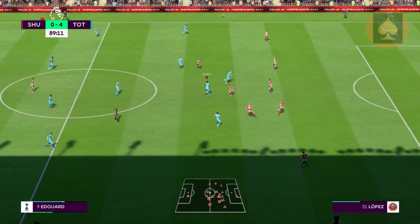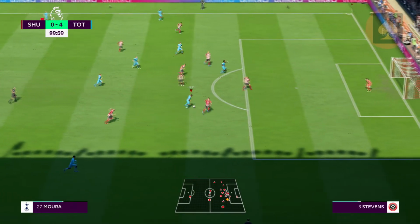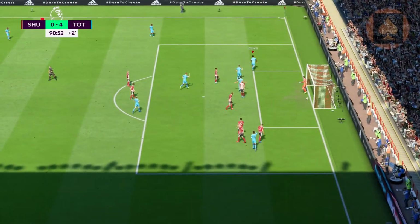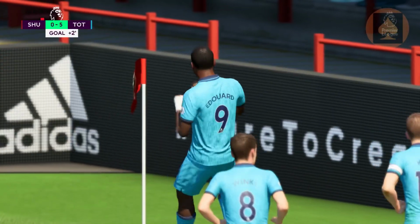And Edouard with it. Now Harry Kane. Lucas Moura. The referee has indicated there will be a minimum of 2 minutes. And that completes an impressive hat-trick. Well, keep counting. Three now. But at this rate, he's in for a hatful.